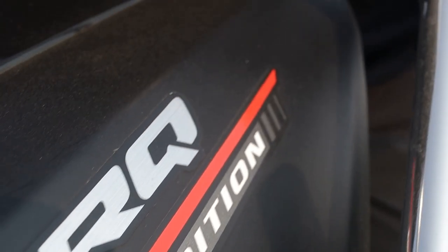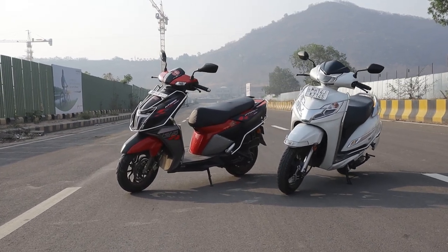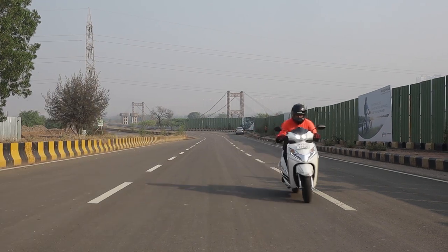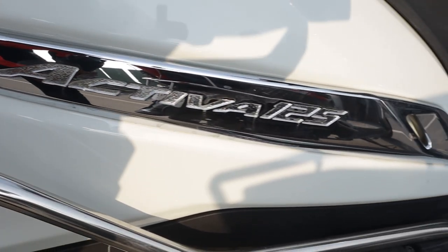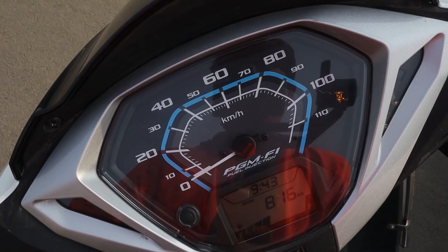Even though the NTorq has a massive 1 extra horsepower than the Activa 125, and also weighs 2 to 3 kilos less than the Activa, the NTorq feels punchy and aggressive along with the techie sports mode in which you can time your laps and see how fast you did your 0 to 60 kmph. The Activa is tuned more for city use and the power too is much more linear.